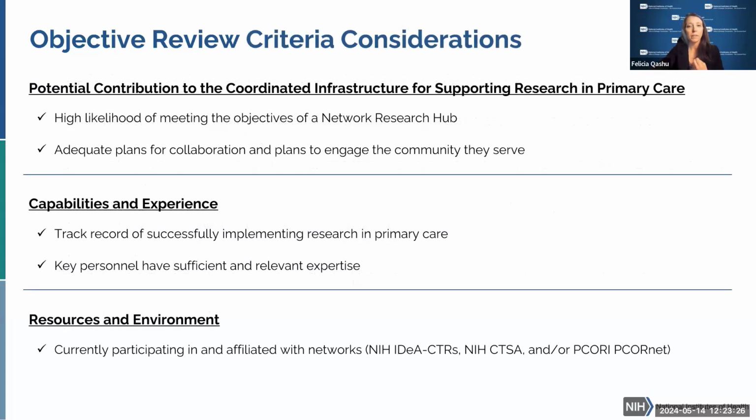And in terms of the potential to contribute to the coordinated infrastructure for supporting research in primary care, reviewers will be looking at the approach of the proposed research hub. Does it have a high likelihood of meeting the objectives of a network research hub? Does the application describe adequate plans for collaboration with other components of the coordinated research infrastructure? Are the proposed activities involving engagement?